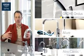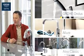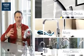The GROHE Grandera collection is a very expansive collection. It's our first, let's say, authentic product in our spa lineup. So it's a very important range for us, a very important collection. It's based on the design concept we call elegant classic.